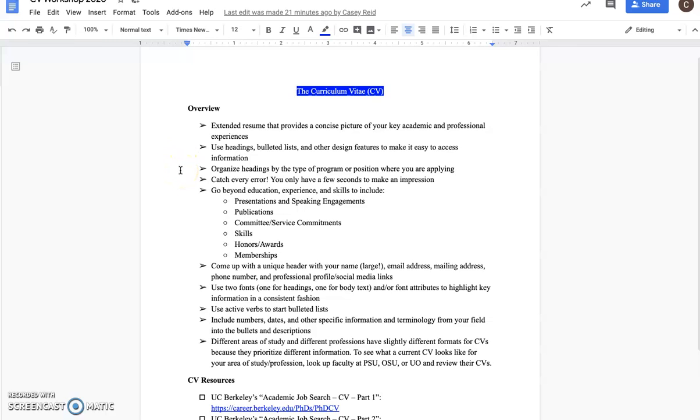You'll organize your headings by the type of program or position where you're applying, and I'll come back to that in a minute. You also want to be sure that you proofread very carefully and catch all the errors, because you only have a few seconds to make a first impression, and things like a typo on a CV would really stick in someone's mind.